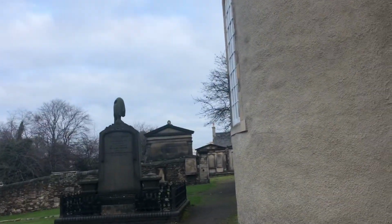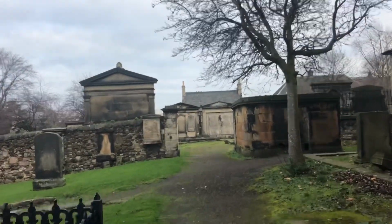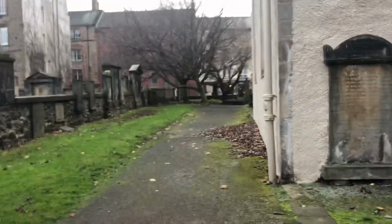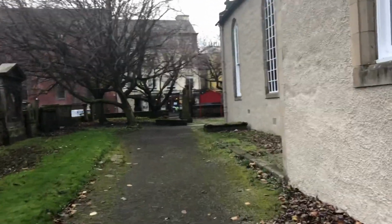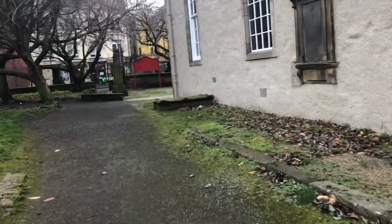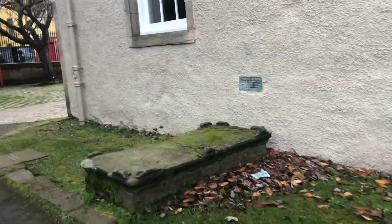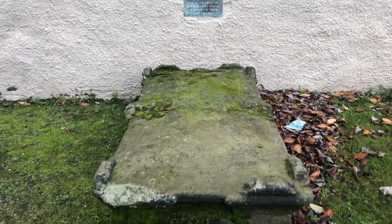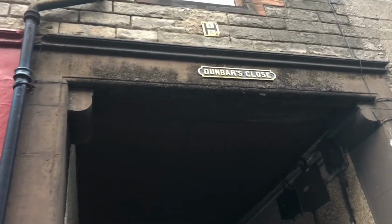So let's quickly walk round the back of the kirk, and I'll quickly show you the alleged grave of David Rizzio, the secretary of Mary Queen of Scots. This is a lovely little churchyard. Here we go. Just coming up on the right hand side there, you'll see a little stone coffin, and just above it, tradition says that this is the grave of David Rizzio, 1533 to 66, transported from Holyrood.